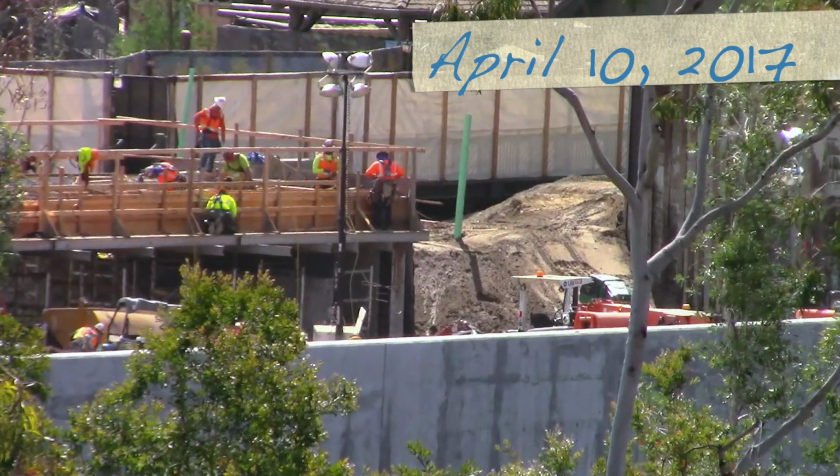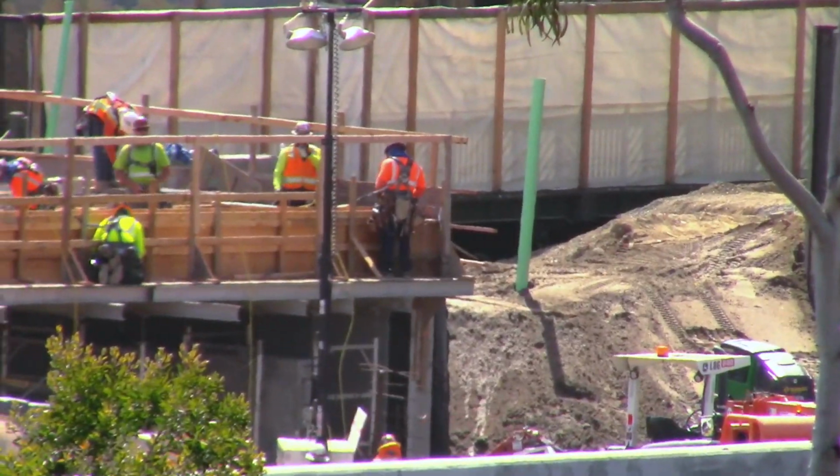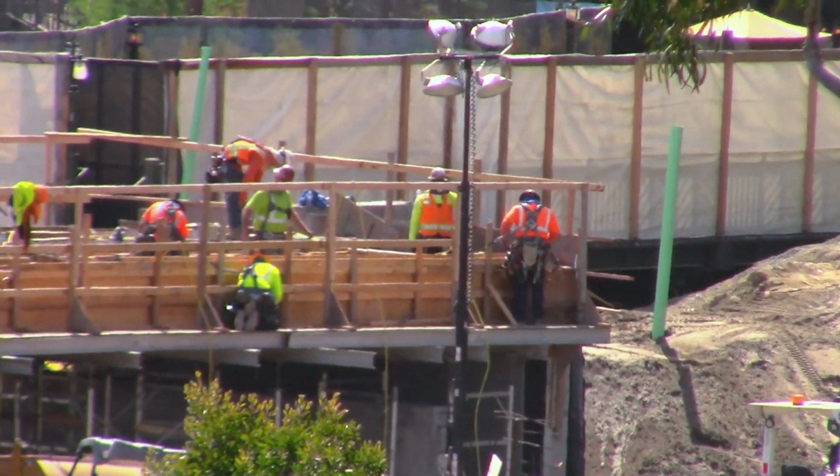Today is April 10th, 2017. Rebar is being installed for the top of the Critter Country tunnel entrance.